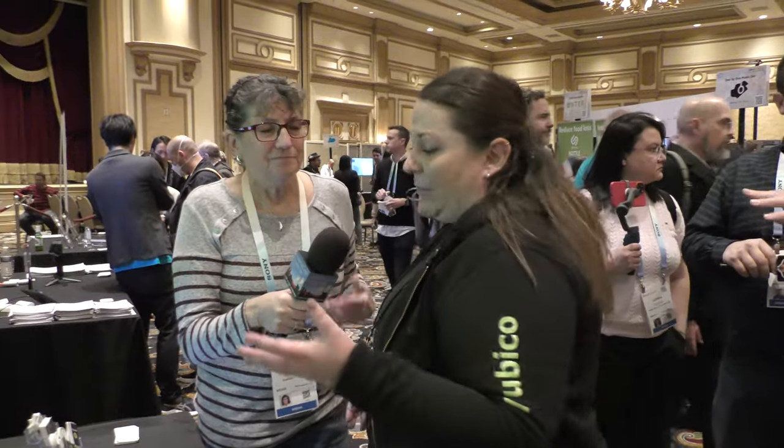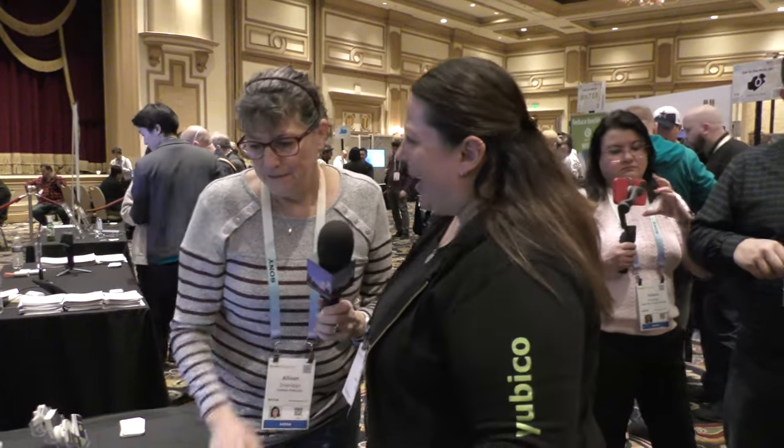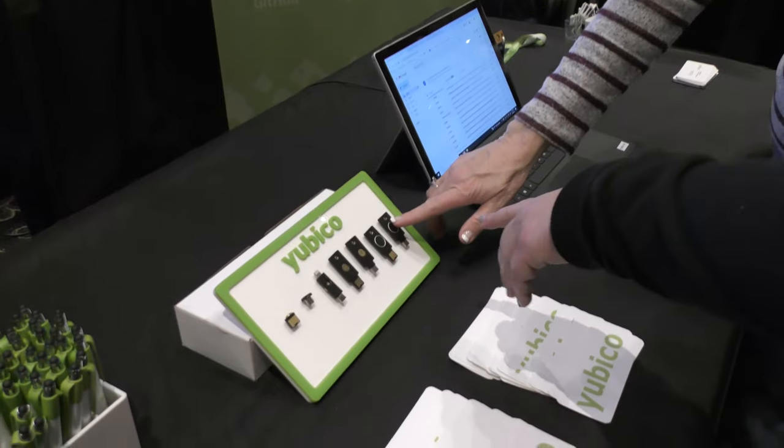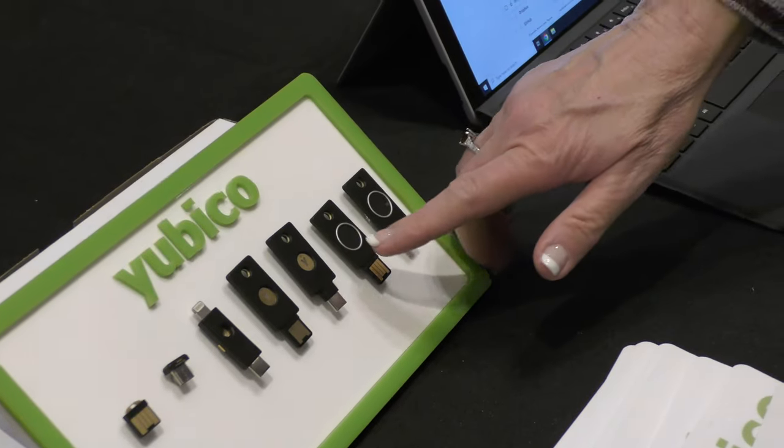So that would take it up a notch in security, I would think? It's the same protocols on the inside. It's just a different form factor in how people like to touch and how people like to use their keys. All the keys do something slightly different. You were asking about the lineup of keys that we have, so let's work our way down the line. The one you just did is biometric, USB-C and biometric USB-A.